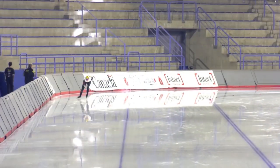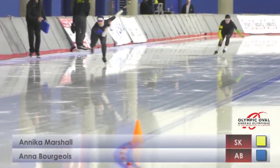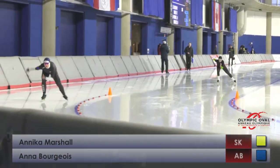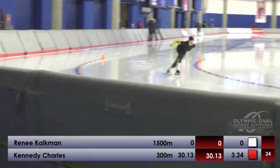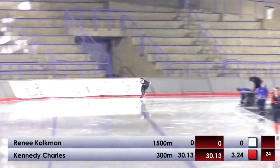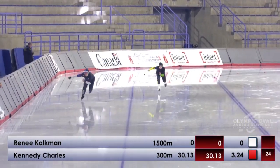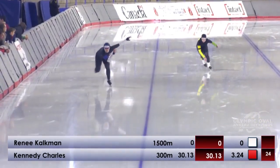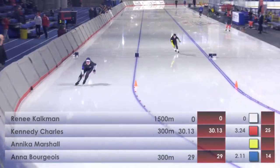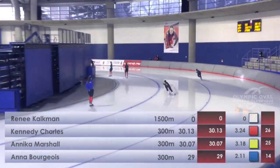Second pair off cleanly. This is Marshall and Bourgeois through the first 100 meters. First 300 for Kennedy Charles, 31.3. It's the 24th fastest time through that time check. And then the actual pair, the one pair in this quad coming up, Annika Marshall, Anna Bourgeois to get their first 300 meter split. 29 even for Bourgeois, 30.07 for Marshall.